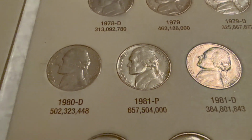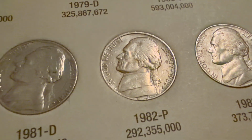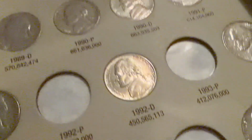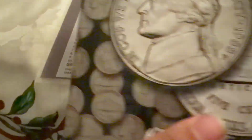Where else did we add? Let's see here. We added an 82 Denver. We added an 83, both of the 83s actually, an 86 Philly. And then, you know, we had a lot of upgrades, and we also added a 94 Philly and a 93 Denver. So definitely not a bad haul through 10 rolls. This album is starting to get heavy, which is always a good sign.